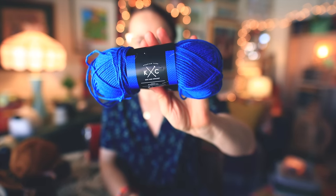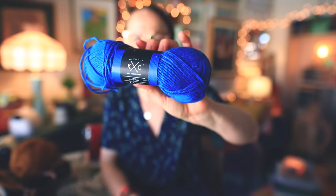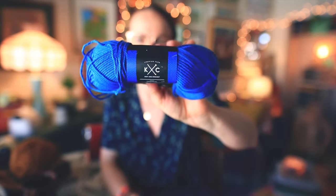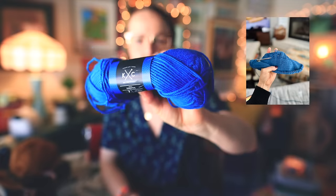It is gorgeous. It's very much more cobalt blue on the screen. My camera saturation level is just probably off, but this yarn is not quite as blue as you're seeing it. I'll pop a picture up so you can see the true color. But I loved the texture of the cotton. I loved the color. I loved the weight. And I thought, hey, why not knit myself a top-down raglan sweatshirt-inspired sweater with this yarn?